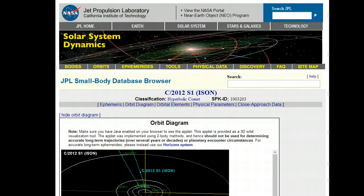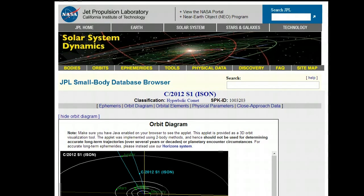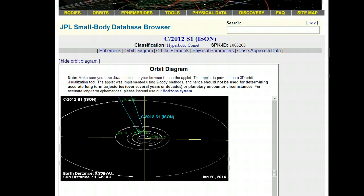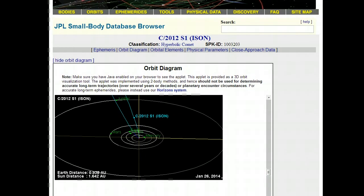Now let's talk about the orbit of this comet, ISON. This page is from the NASA website. It tracks comets and asteroids, and it's actually called the Near Earth Object Program. So far this website has been working well, and it brings good information if you want to track or know a little more about the orbits of asteroids or comets.